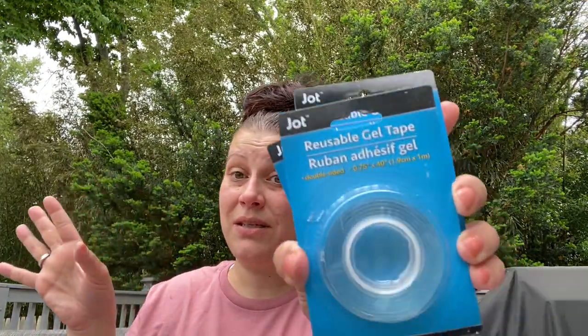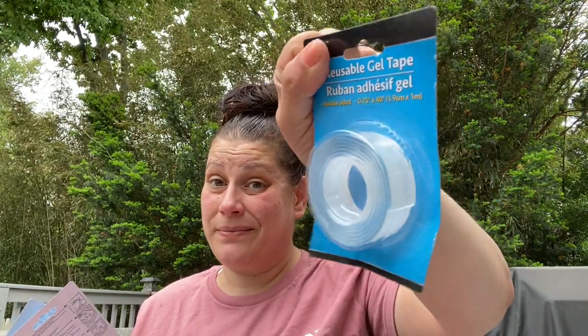If you need a carpet to stay down and stuff, that's what alien tape is for, because it's removable and doesn't damage anything. Hopefully this is okay and doesn't damage stuff. But you could hang canvases and pictures, if it holds, if it's good, but we'll see. I'm excited to try that.